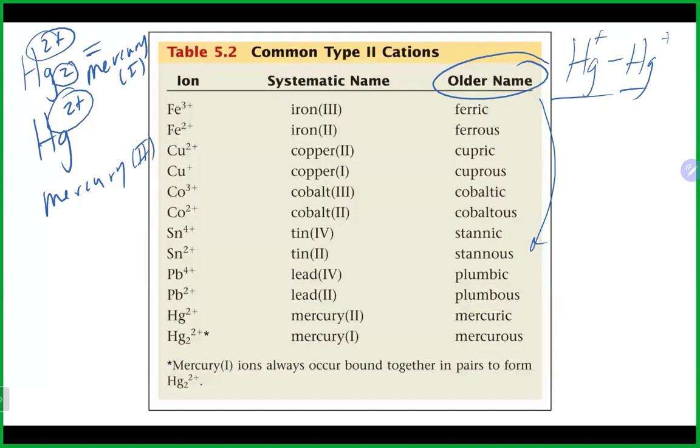The way that you're able to recognize that is the bottom 2 still hangs around when you see it in a formula. So for example, if I had Hg2Cl2 and HgCl2, the top one is mercury 1 chloride, and you would need the Roman numeral. Again, that extra 2 is hanging out there. The bottom one is mercury 2 chloride, no 2 on the bottom. So that extra 2 hangs out there, and that's how you know it's the mercury 1 ion. Any questions on that?